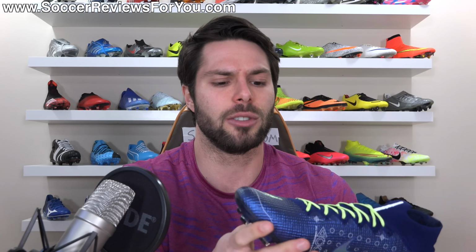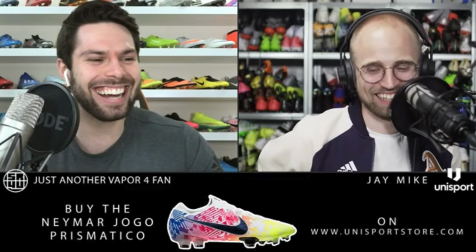Now, I think the trend with a lot of football boots, especially speed boots, use the Mercurial as an example, they go for something that has this kind of responsive sprint spring back effect, which is good. I think there's benefit to that in terms of energy transfer, and it does offer a certain feel that actually makes you run more quickly. I think that is up for debate, but there's a lot of people that really like this, including my good friend J Mike from the Unisport channel, who I do the Boot Nerds podcast with.